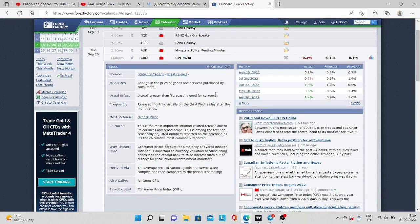Now, I know on the stock market, it's also seen as a negative thing, but if you're trading Forex and you're looking at inflation rates for a currency, if it's coming out actual greater than forecast, it's good for the currency. Okay, we're not going to get into all the details of why it's good for the currency, because it can be a bit boring, and we do want to filter through this video to get all the knowledge and information out there. So the usual effect, actual greater than forecast, is good for the currency.